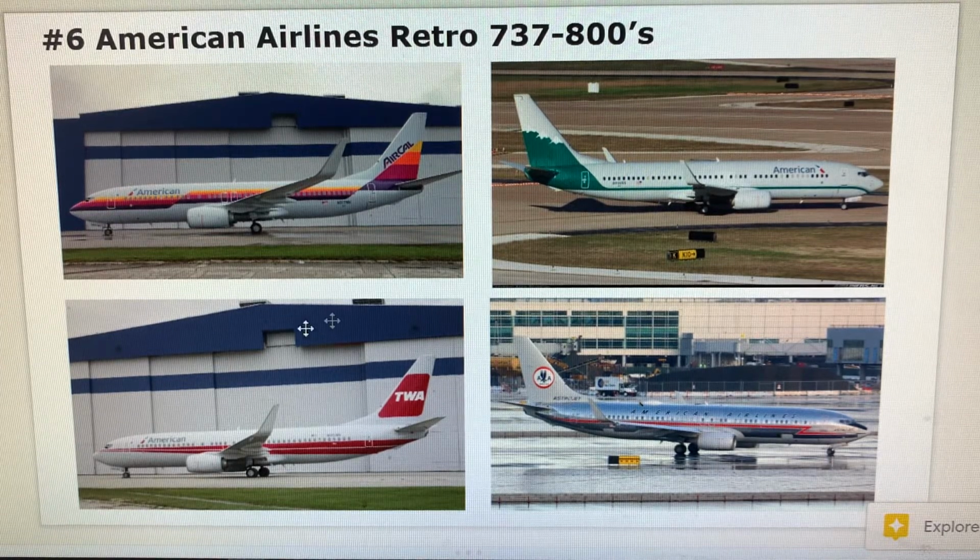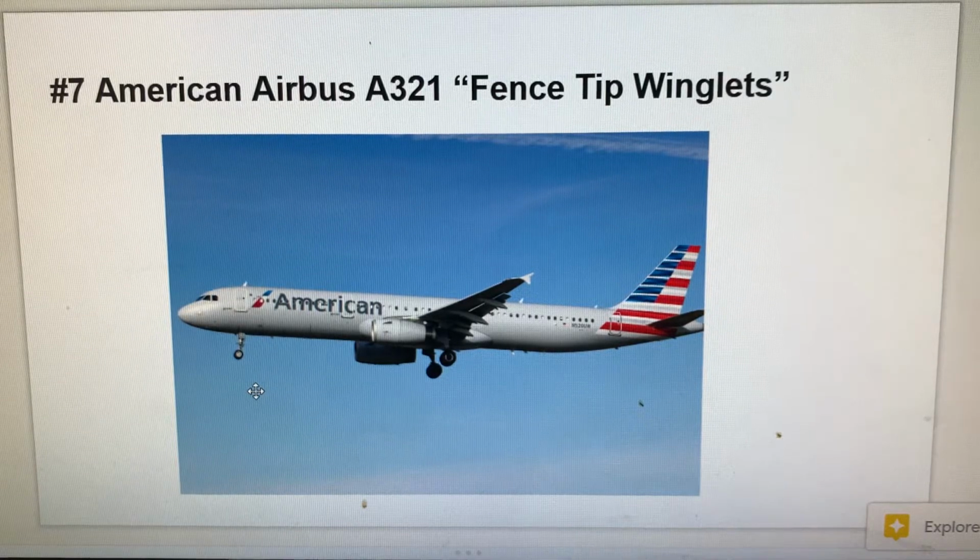Alright, next model I want them to make is another American model. And this time, this is one I really want to make, is the American A321 with fence tape winglets. I really want to make this because the Gemini Jets one they released with fence tape winglets sucks. It is really not a great mold or model, to be quite honest.